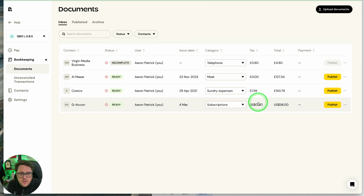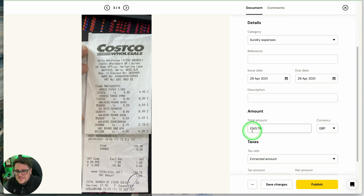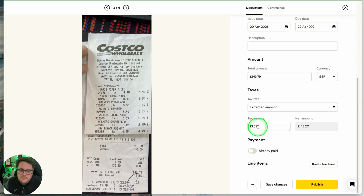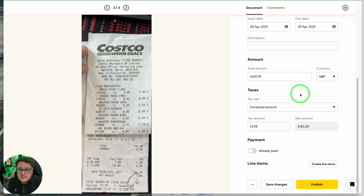Costco. Let's have a look at what Costco had in store. So Costco, yes. Sundry expenses, yes. Issue date, yes. Amount, yes. Extracted only the £1.59 of VAT. Like to see that. So yes, smashed it, right? Quick, straightforward, easy to do.